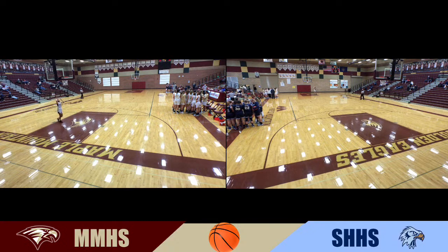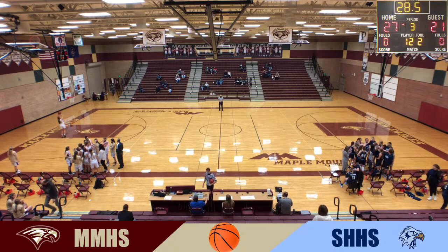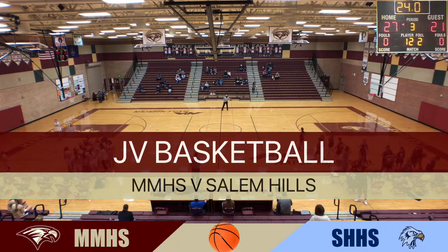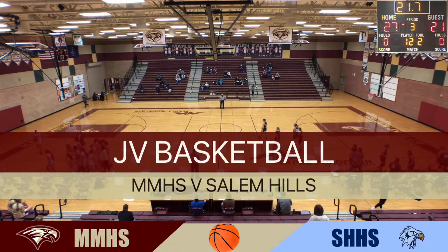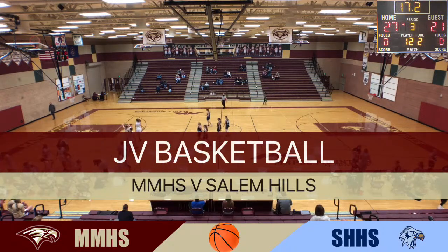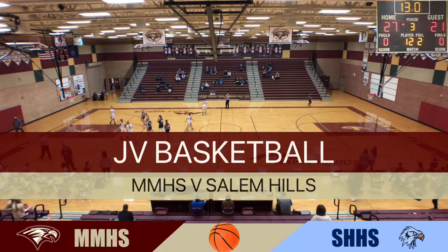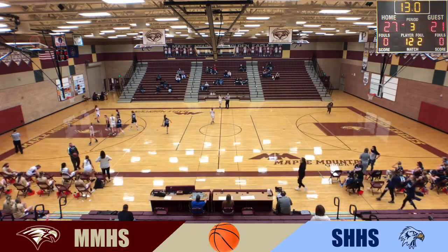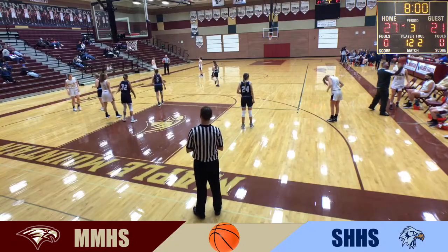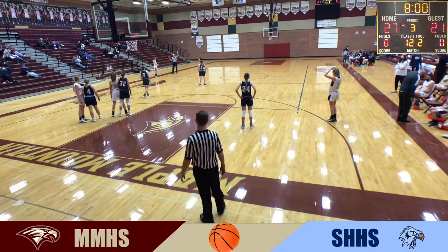And that was the buzzer to start the second half of the JV basketball game, Maple Mountain versus Salem Hills. Very tight game here. It's 27-21, and definitely a lot of competition between these two schools. So Maple Mountain will begin this half with the ball. They will be going to the left or west.